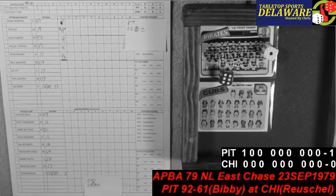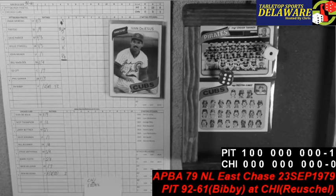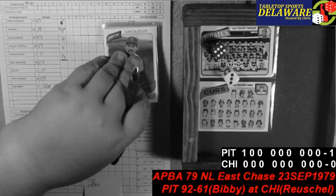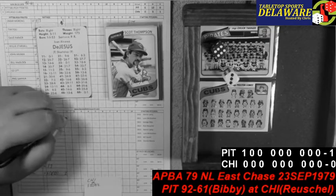Alright. Bottom of the first inning. Ivan DeJesus is going to be leading off for the Cubs, with Jim Bibby facing him. Thompson and Bittner follow in this inning. Here's the pitch from Bibby. 6-3 is a 6, and that's a leadoff double for DeJesus.